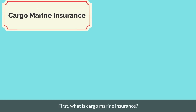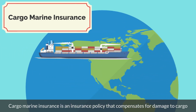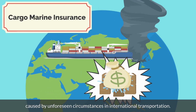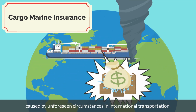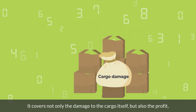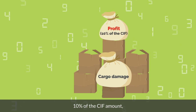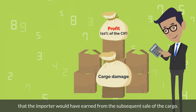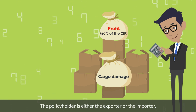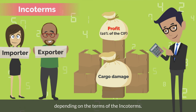First, what is cargo marine insurance? Cargo marine insurance is an insurance policy that compensates for damage to cargo caused by unforeseen circumstances in international transportation. It covers not only the damage to the cargo itself, but also the profit, 10% of the CIF amount, that the importer would have earned from the subsequent sale of the cargo. The policyholder is either the exporter or the importer, depending on the terms of the Incoterms.